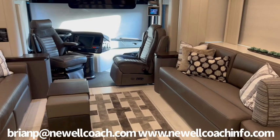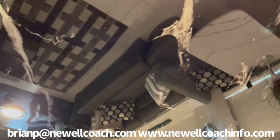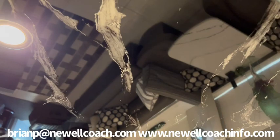One of my favorite things about this coach is this ceiling. Look how pretty this material is. It almost looks like metallic marble veins. I love how it picks up the light around it.